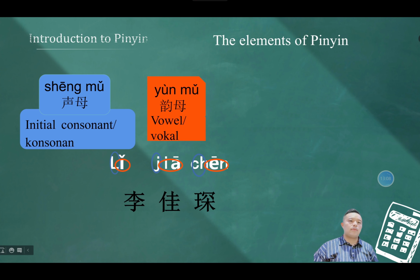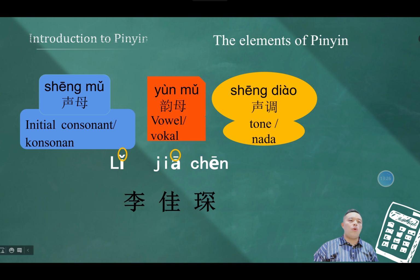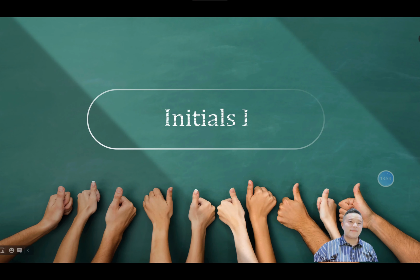And then look at those red circles. We call them yunmu, which are the vowels. Then we have the tone. Look at those yellow circles above. Okay, now would you please read my name together? Li Jiachen. And the Chinese characters below are the Hanzi. Okay, so much for the introduction of Pinyin.